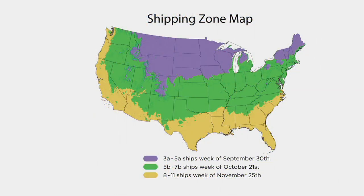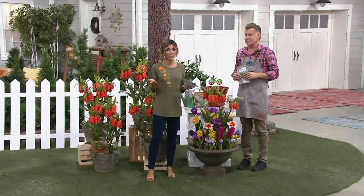The zone map up. This is the zone map. So you're ordering now. And when your plants come, you plant them in the ground. All you have to remember is that we ship them at just the right time. Anywhere from end of September, end of October, or end of November. And that's when you do it. And you plant them in November. Yes, that's right. And then you just wait, right?